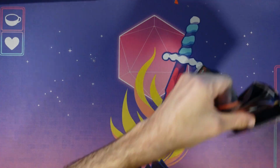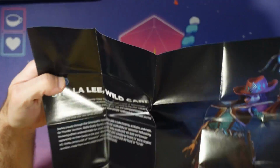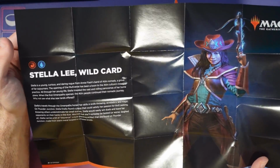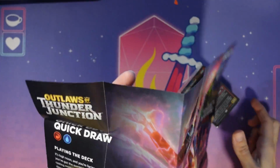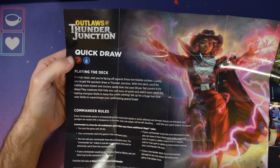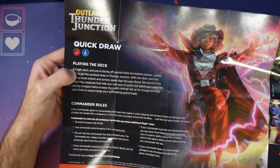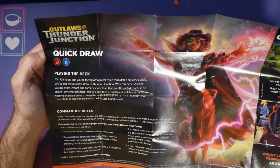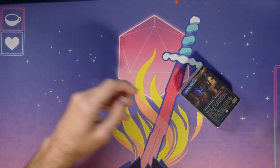And here's the insert for this deck. Here's all about Stella Lee, who is quite strong. I've actually heard that the competitive commander is looking at playing this card. So pretty easy to do my infinite combos with it, I guess. And here's some info about playing the deck. You got to know that it starts with It's High Noon. So if it's High Noon, you got to play this deck. Come on. All right.